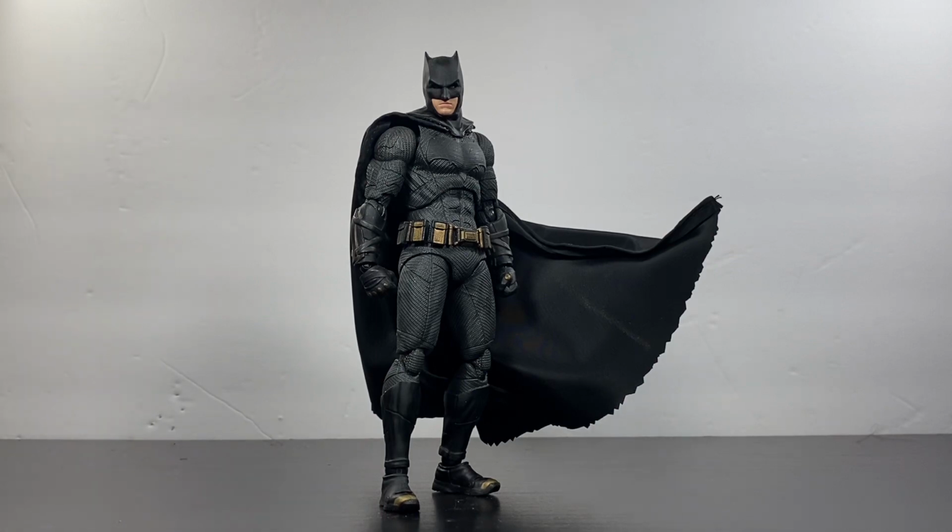This figure right here, man, Mafex Justice League Batman. This thing, I don't even know. I just absolutely love this figure. As soon as I got it in hand, all I had to do was look at it in the inner packaging, and I was like, this thing is it. This is it. I love this figure.